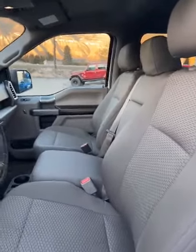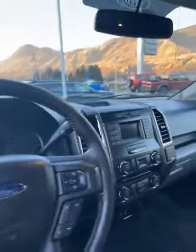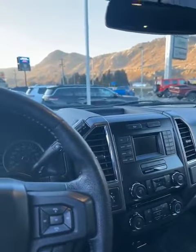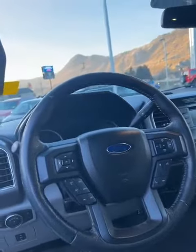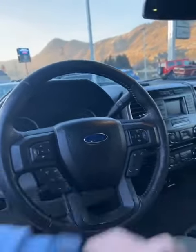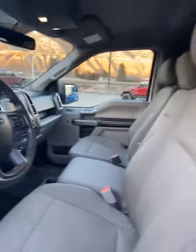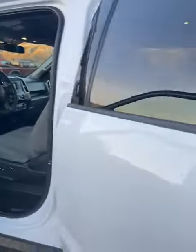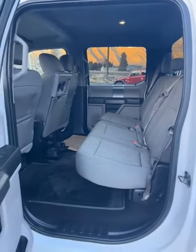As you can see, cloth seating, very, very clean interior. Does come with the satellite radio, Sirius, all that kind of fun stuff. You got cruise control, you can do Bluetooth with your phone. It's got a lot of cool features, guys. It's a very clean truck. In the back, you got a nice spacious back seat. Good truck, guys, nice and clean.